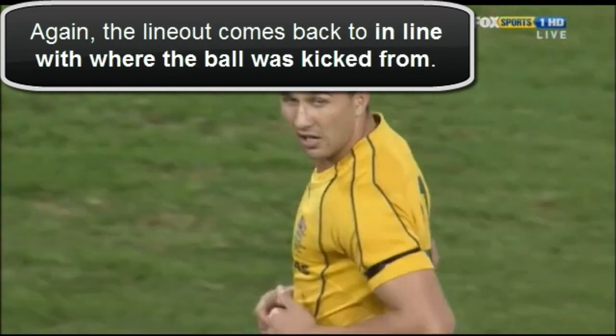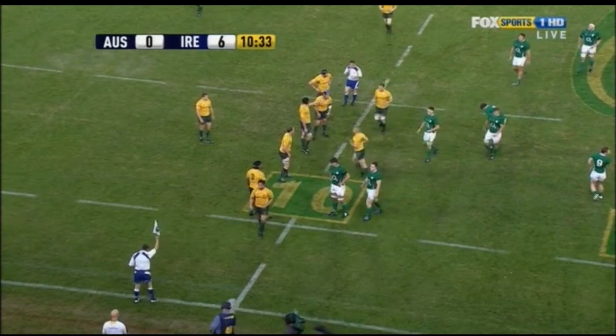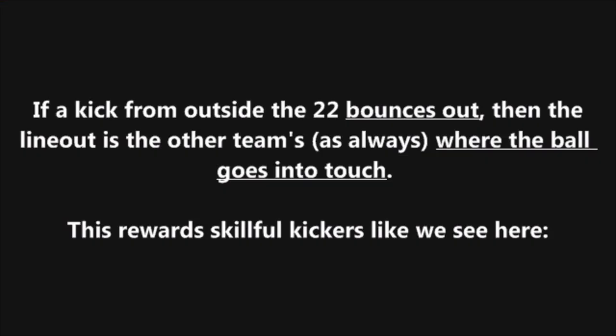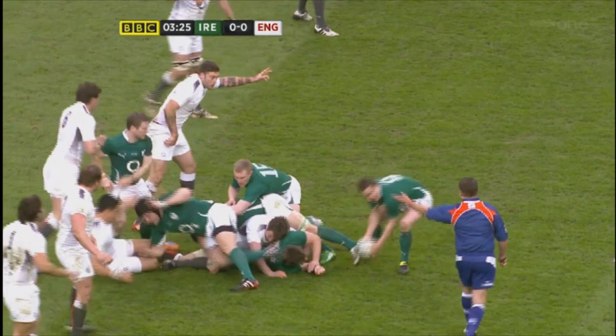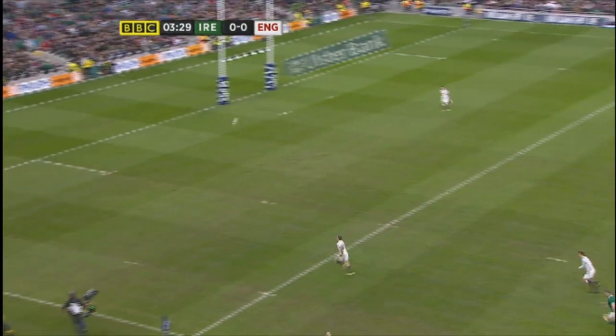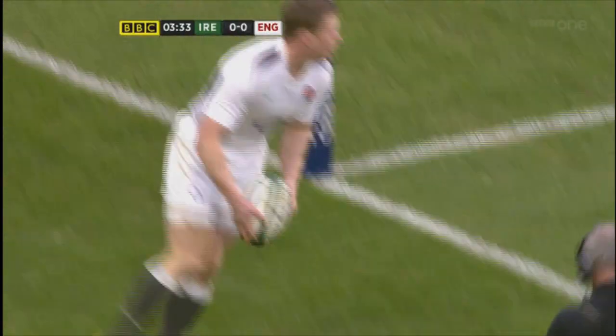Would know this ground more than anyone else in the starting 15. And overcooking that one. Ireland switch, not many this side, so Sexton stabs one forward. Excellent kick from Jonathan Sexton.